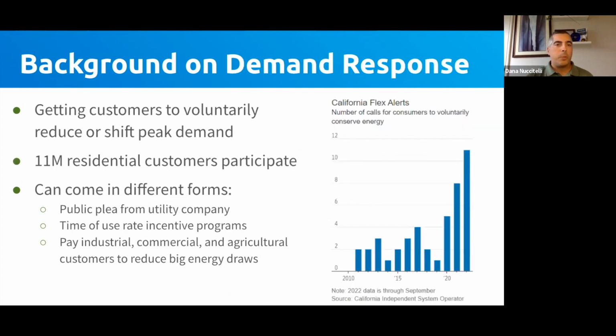And then demand response is another interesting approach, which is basically getting customers to change their electricity demand to meet when you have a better electricity supply. There are already 11 million residential customers in the United States who participate in a demand response system. And there are a few different forms of this.